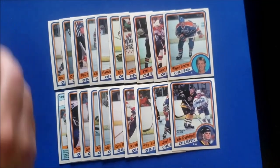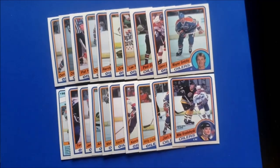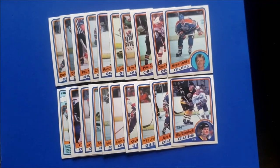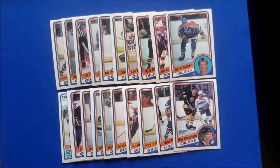So here's a beauty, as Don Cherry would say, the 1984-85 OPC Edmonton Oilers. Hockey cards always came out the following season, so this is the group that won their first Stanley Cup. I don't want to rattle off too many stats, but you have to make an exception here.